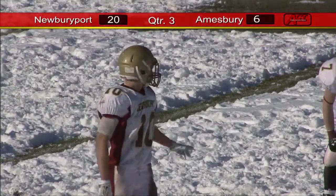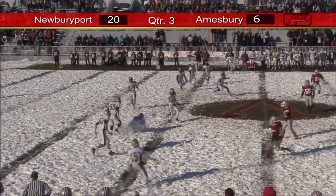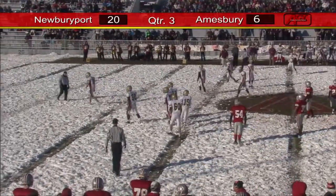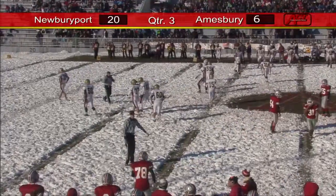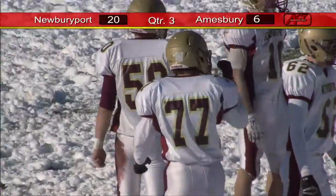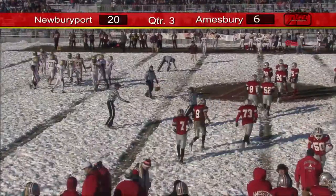Okay, badge call for the kick. Deep is Malis to the top side. And this one will not go 10 yards as it went off the foot of the kicker that time. Big break. Excellent field position for the Indians. So the kickoff is muffed.